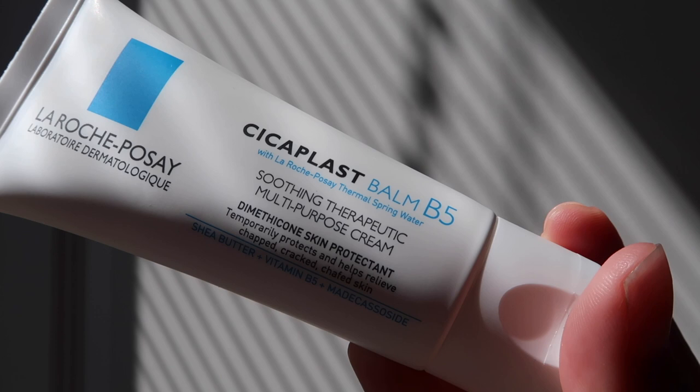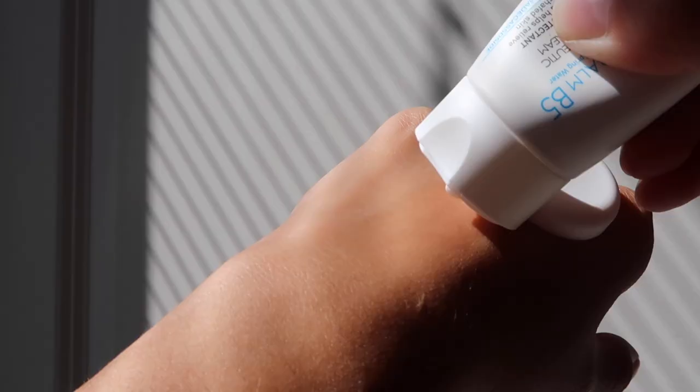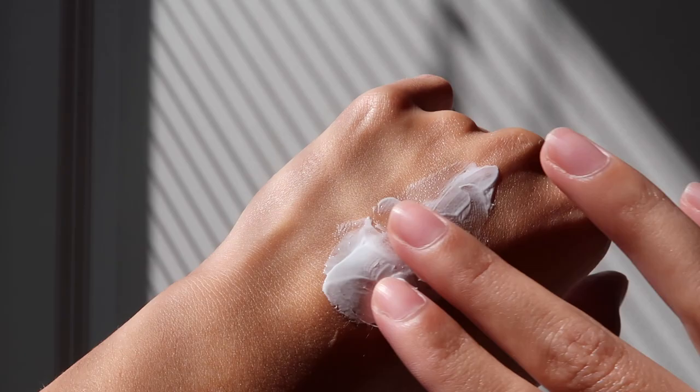Last but not least, for skincare, I have yet another TikTok recommendation that has changed the game for me. This is the La Roche-Posay Cicaplast Balm B5 Soothing Therapeutic Multi-Purpose Cream. This dimethicone skin protectant temporarily protects and helps relieve chapped, cracked, and chafed skin.